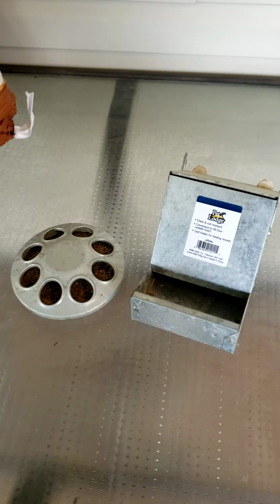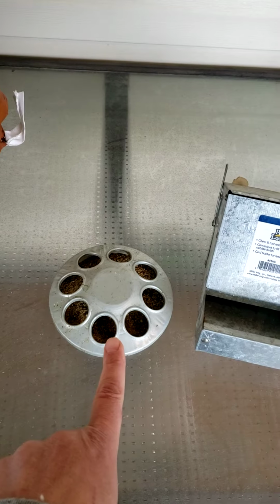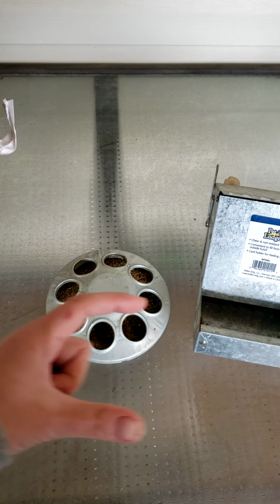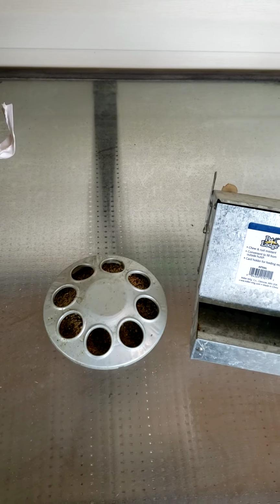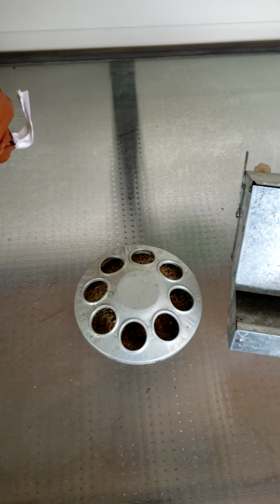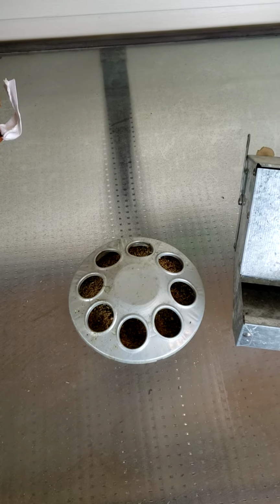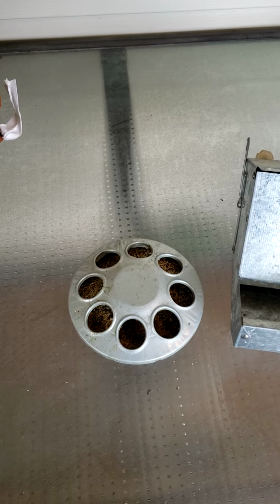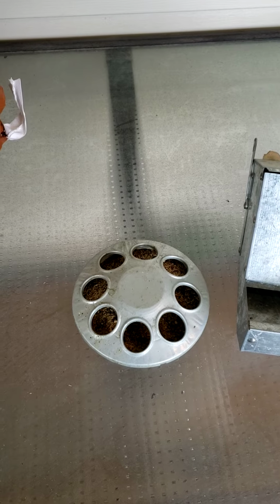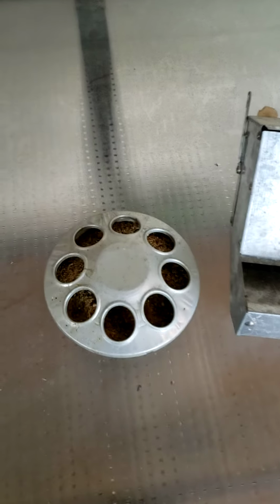Then we have what we feed them in. When you go to the feed stores, the feeder here on the left is what they make available for babies. Sometimes they'll have a long trough, but it has the holes in it the same. And so you end up just buying them because that's the option. But when you put them on shavings, they naturally start to throw their shavings around and hunt and peck for things as chickens do. And they end up filling these feeders with shavings.